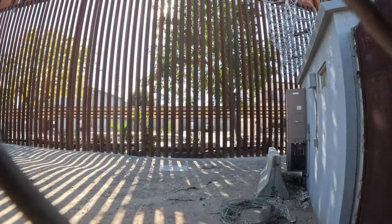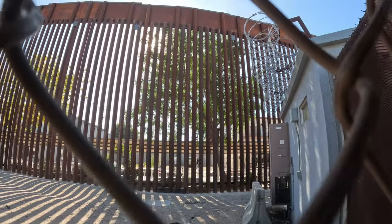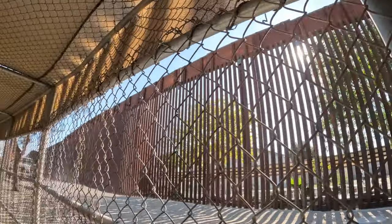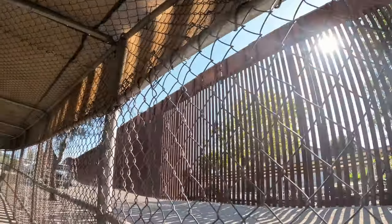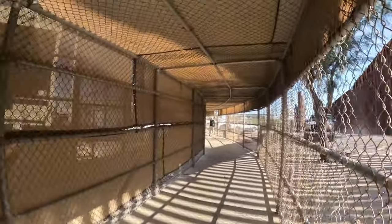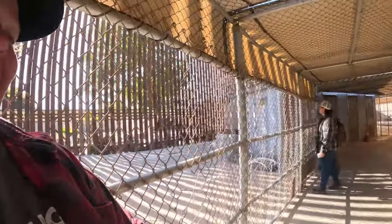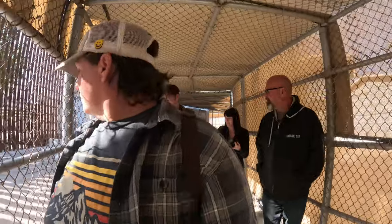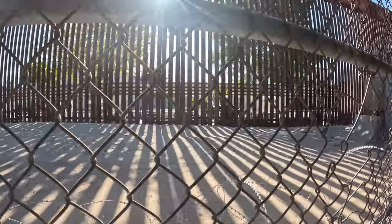Back on the other side of the wall, Tara. Made it. Yo, can you see it? That's the American side. We are on the American side of the wall now. I made it across. Everybody's ready. I've never been that close to raising my life.